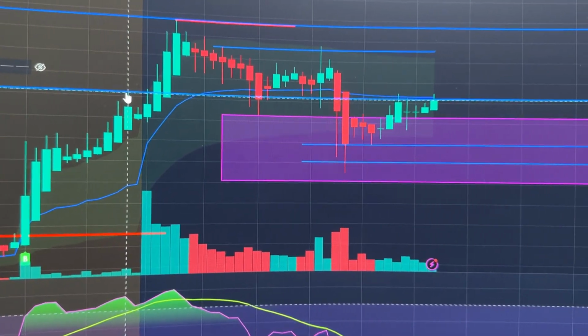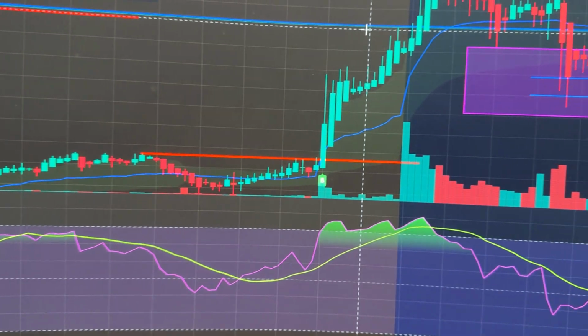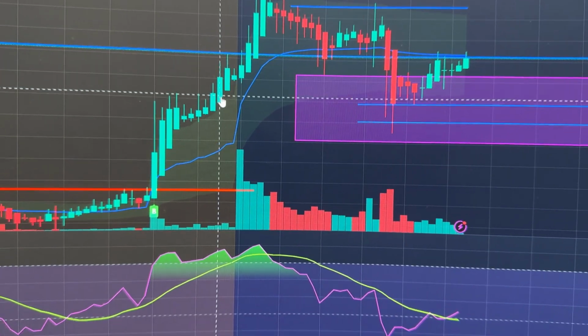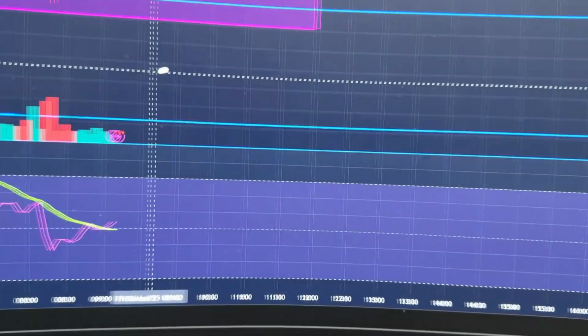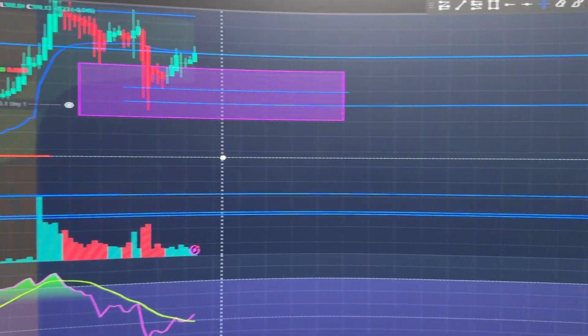So when the market opened, it shot up, and I started seeing that it was in this overbought area right here. So I waited. I didn't immediately jump in because we didn't know. I set my pre-market high right here. I noticed that it had touched this zone right before the market opened. So this was the pre-market high, and we also had a pre-market low. Where was the pre-market low? The pre-market low was way down here.